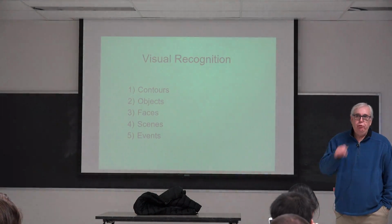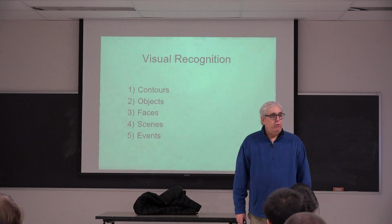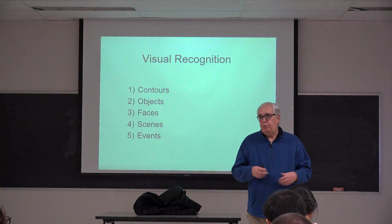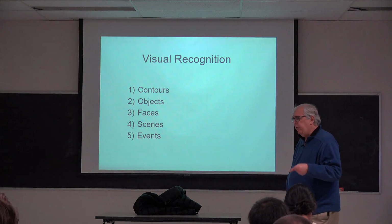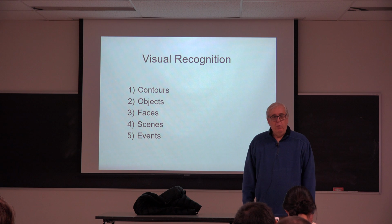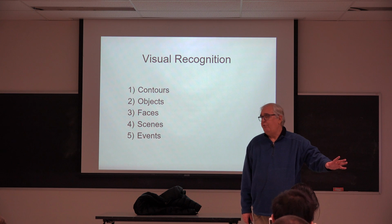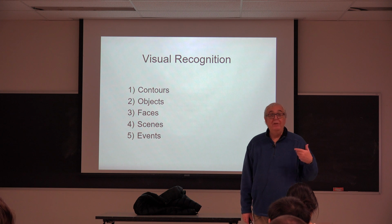So for the last two modules, we've been talking about the perception of 3D structure generically, looking at different sources of information that tell us about the three-dimensional environment in which we're immersed. For the remaining portions of the course, I want to do two other things that are also important areas of perception. One of them is recognition. And there are all kinds of applied issues related to this. This is a really active field in computer vision, to be able to recognize objects or faces.